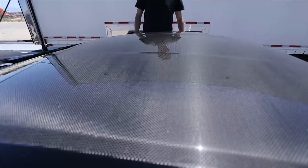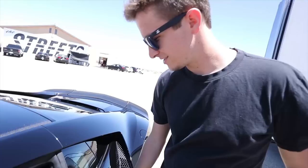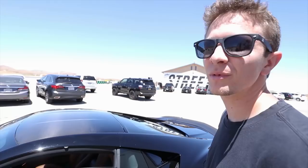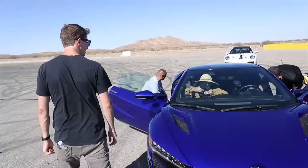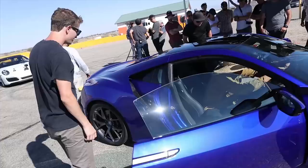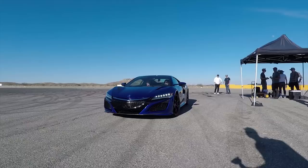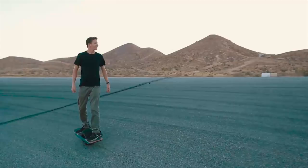Dude, this is a carbon, this is an indestructible roof. Dude, they got a carbon fiber engine? Wow. Okay. Too close, you're a little too close. Okay, yeah, sounds good. They're not gonna let me drive it, but I really, really want to drive it. Look at that heat exchanger. This track is so long, man.